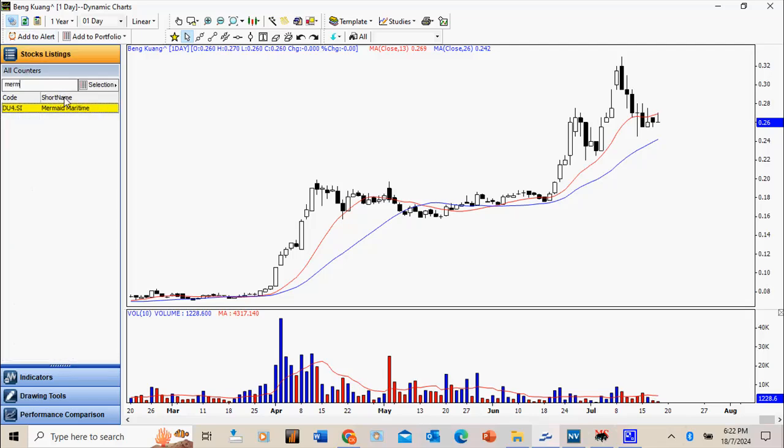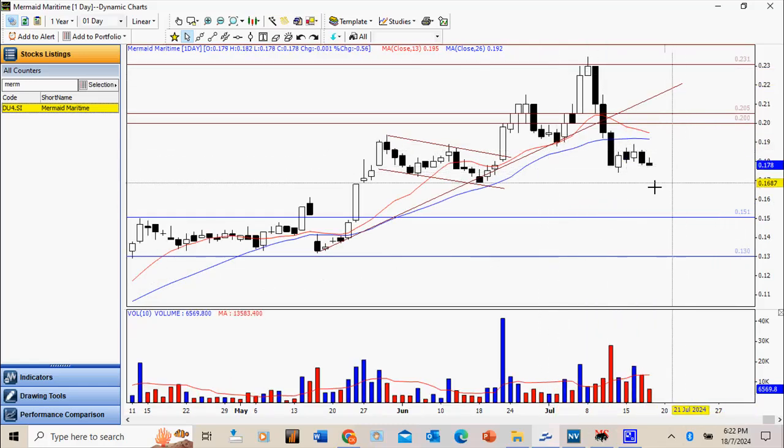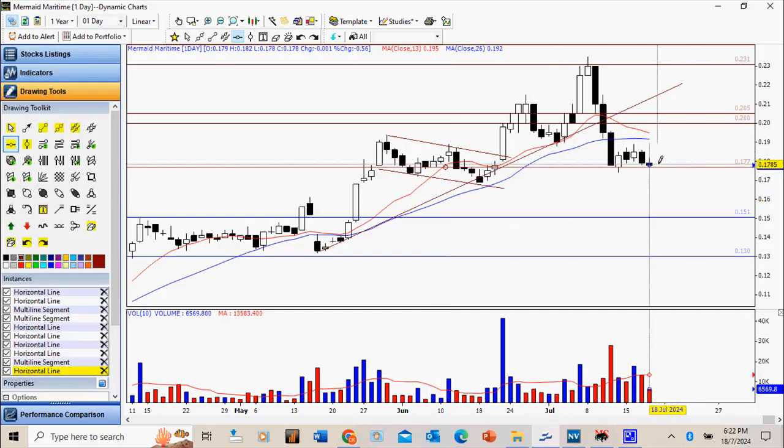Likewise for Mermaid, a very severe sell down, and we have a very mild reaction. So this is quite negative. Breaking this low will be very negative. I'd like to see what happens.